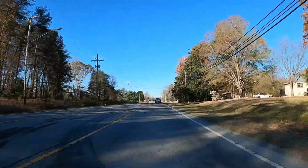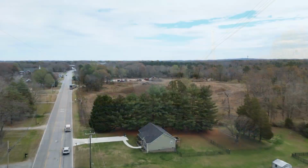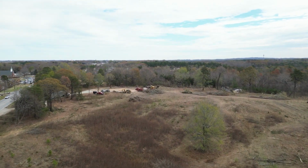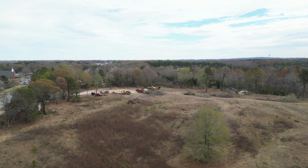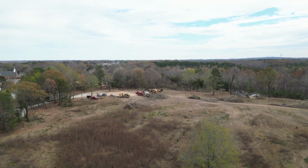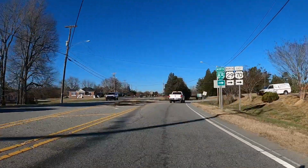Right up here on the left is actually a piece of land that we mentioned in one of the other videos that just sold for 1.some million. They've actually, since the last video, started doing some clearing in there. So I guess whatever building plans they have are coming to fruition, and we should see some new homes or townhomes being built in there soon.